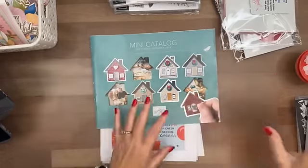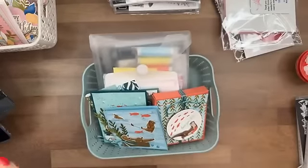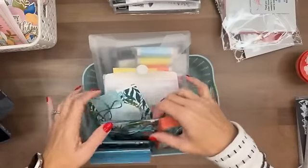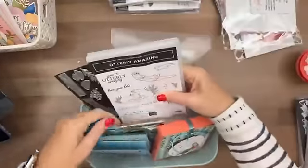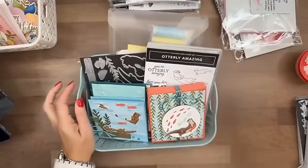Okay. Let's talk about Club Create. The deadline for Club Create is tomorrow. Yeah, tomorrow. The December Club Create features the Utterly Amazing bundle, which I love. And it's 4 cards in a treat box. And this will come to you. I will probably, hopefully, fingers crossed, get these out late next week.